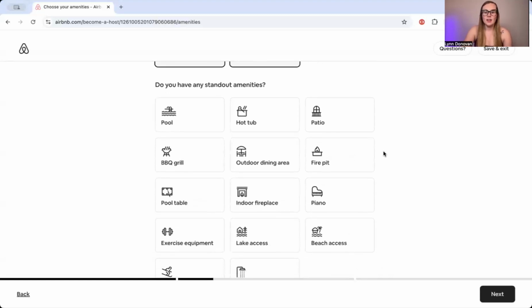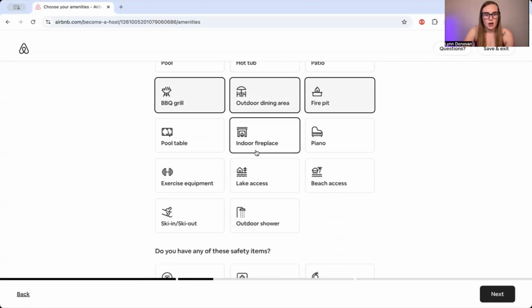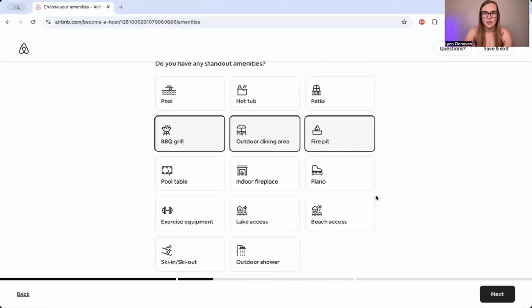Now, do we have any of these standout amenities? There are a couple of standout amenities that you can check off right off the bat, and I'm going to show you. You can't necessarily do hot tub or pool or patio unless your house has it, but the things that we can check would be barbecue grill. We could put fire pit. We could put an outdoor dining area if you wish. Again, this depends. If it's a condo, that might be a little different, but if you're renting an entire place, the goal is to have as many amenities as possible.